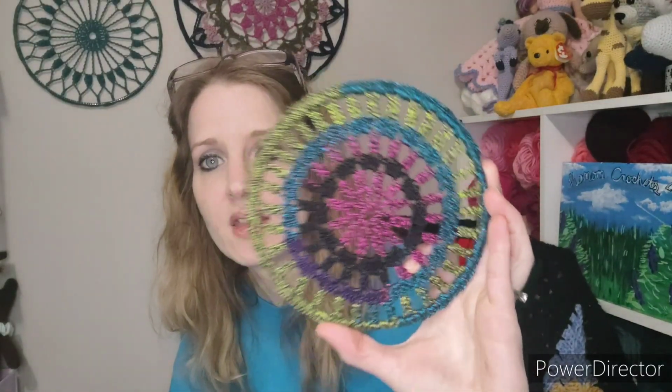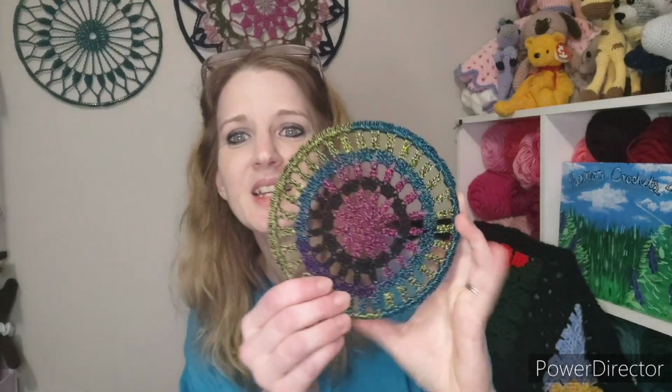And this yarn was so busy that I couldn't make one. I really wanted to make one with this yarn, but I just couldn't see. It was too hard to do with this colorway. And so I thought, I really want to use that on something. So I used it on this doily. And this was number 43 in this book.